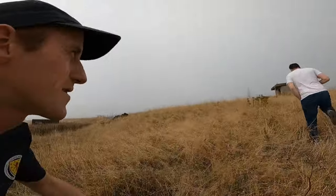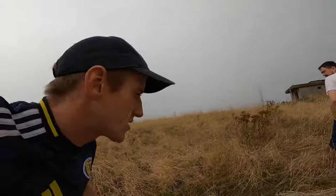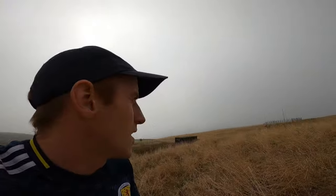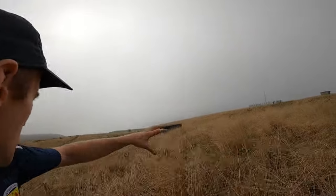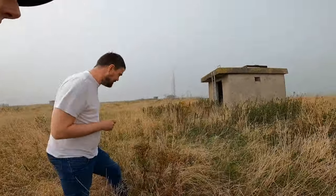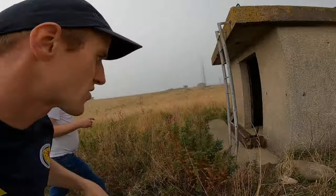I love the character of the buildings which were built in the Cold War. Each of these buildings had a purpose. And I believe there was actually a radar system on this hill at that time. Wow, yeah, look at this folks, there's loads of these little buildings, it's like a mad complex. Just check it out, the ladder goes up on the roof. Wow, this is insane scenes of Scotland right here.